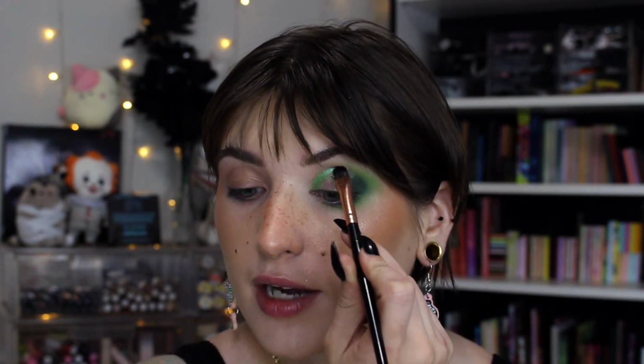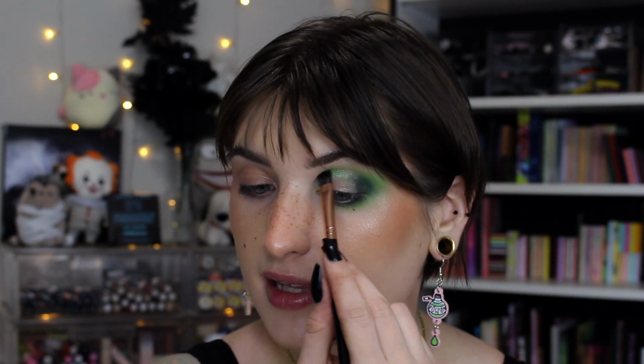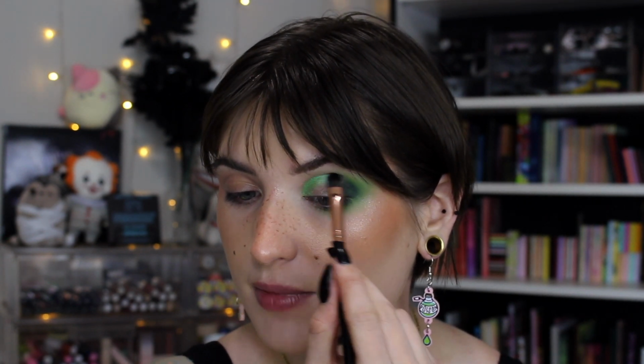right up against where I created that cut. And as you'll see, since I didn't really put shadow in the front part of my crease, I'm not really cutting anything in the front per se. I'm just cutting against my natural skin. And then it will just fade into the blended outer corner.